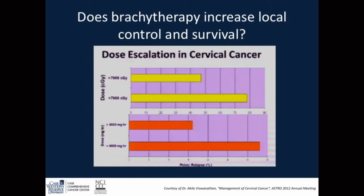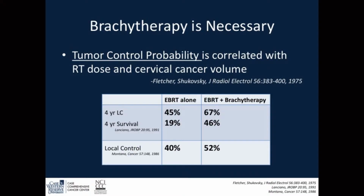So does brachytherapy increase local survival and local control? And the answer is yes. We know that looking back, when we're able to dose escalate using brachytherapy, the local control numbers, when you look at doses delivered less than 80 gray versus those that were delivered to 80 gray or above, the local control is drastically improved. So the tumor control probability does correlate with the radiation dose that you're able to deliver to the patient. There have been several studies that have shown this, but this is an example where if you're looking at external radiation alone versus external radiation plus brachytherapy, there's not only improvement in local control, but also in 4-year survival.